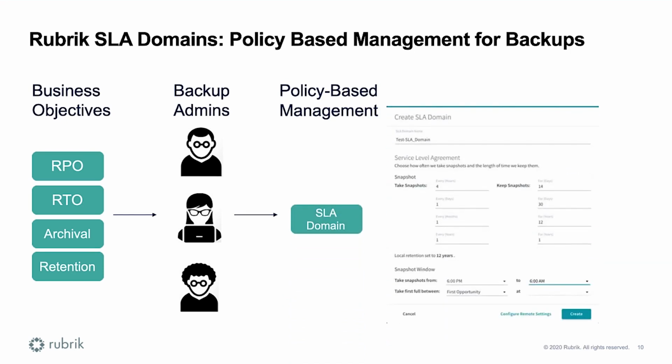And the way this works is this is what our SLA looks like. It's a screenshot from our UI. And on the left-hand side is basically our RPOs. How much data are you willing to lose? Or in other words, how often do you have to run a backup?